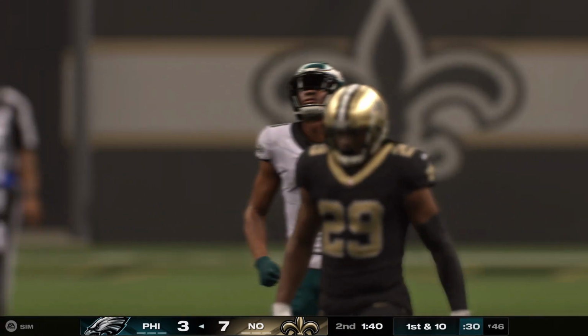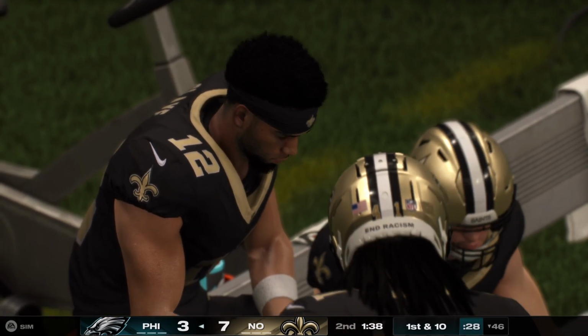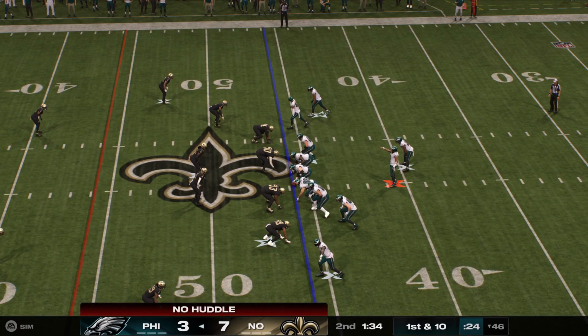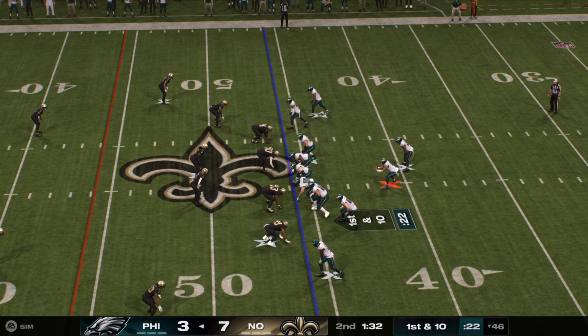Now, that was a fun one to watch right there. A nice in-breaking route and plenty of room in the middle of the field. And he was able to get behind the linebackers and grab the completion for a really good pickup.